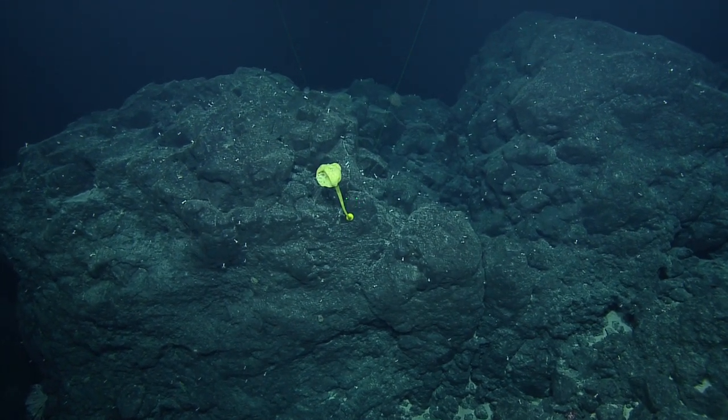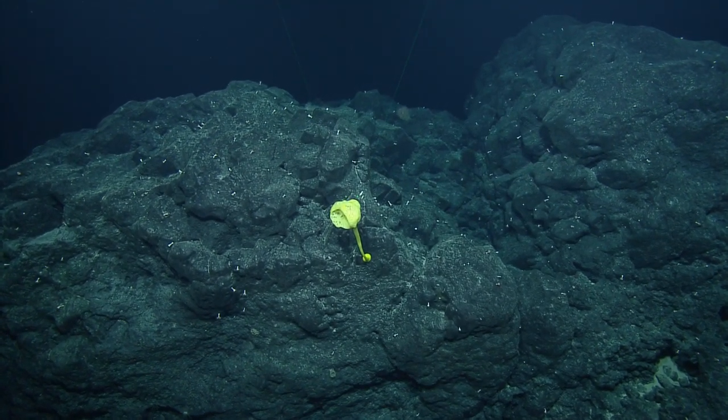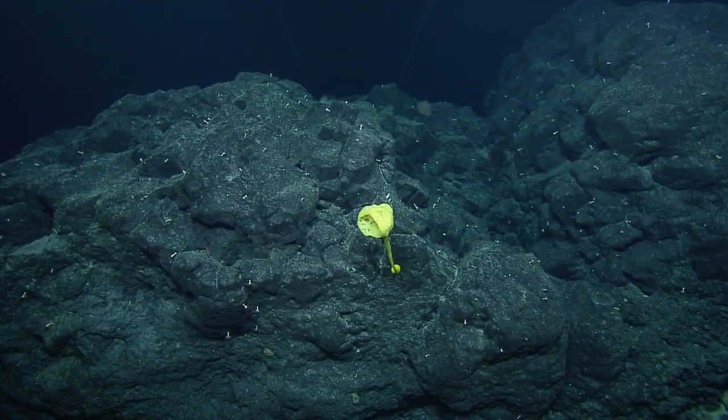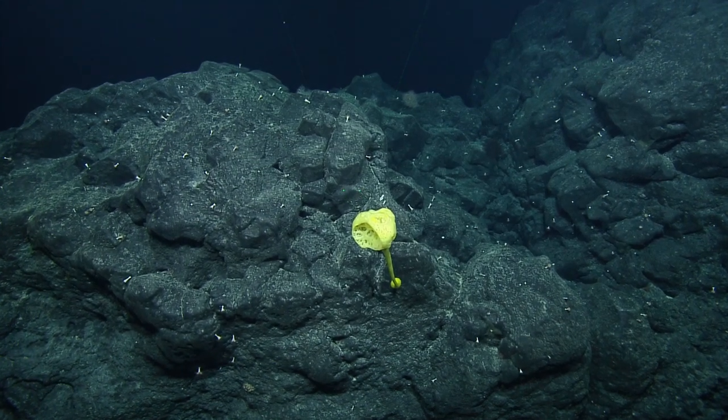Oh yeah, chemistry. These cup corals are riddled all over the rocks. Looks like it. Oh yeah, they look very evenly, like intentionally placed. It's like cup coral Easter.